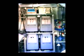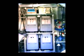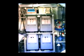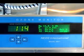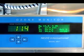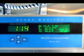Ozone degrades rapidly, so it must be manufactured at the time of use. The NEOS proprietary system was designed to treat water with 10 parts per million or more of ozone. NEOS has developed its own cutting-edge ozone monitor. It turns on instantly, self-purges, self-zeros, and can log 4,000 data points at user-determined intervals. The NEOS ozone monitor will also be sold as a standalone product.